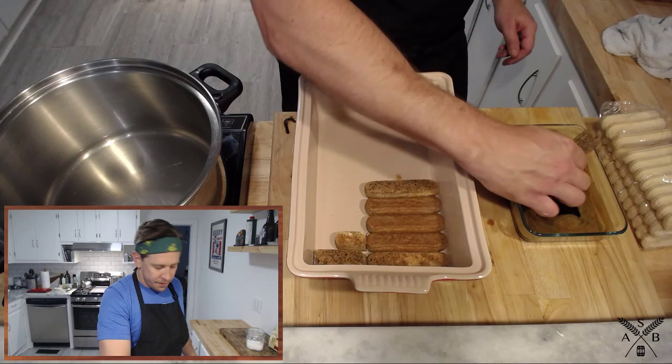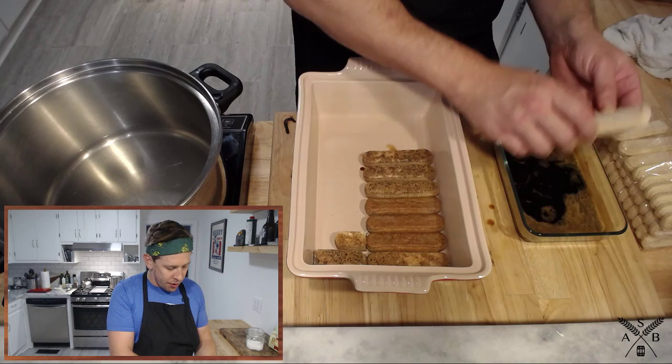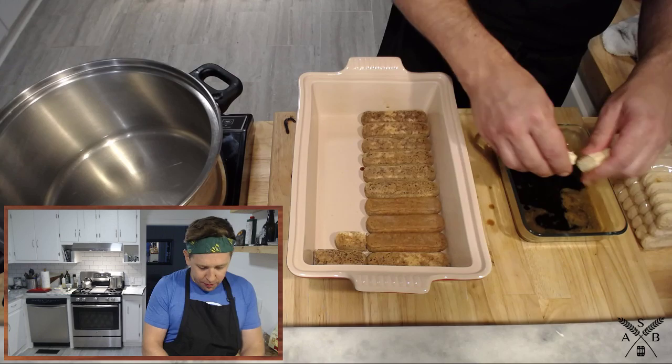Okay, so you just want to make a nice layer of the cookies here. Well, you can lay them in other directions if you want to. I like this way. I like to make little bits over here. That's what I like to do, but you can do this however you want, just as long as you have a nice cookie layer. So we'll snap these in half. This guy's going to fill in this gap.